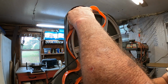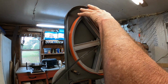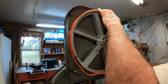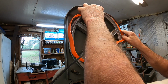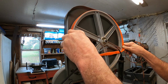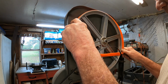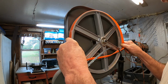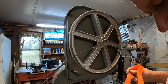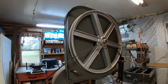Put it here. That says it's oversized, very tight. And also says you may want to soak it in hot water. So I think that's what we'll do. Let me hot up some water right quick. We'll come back to it.